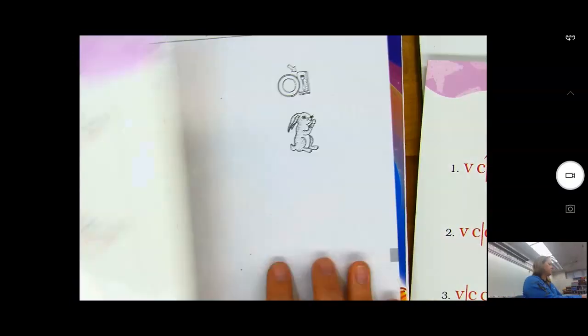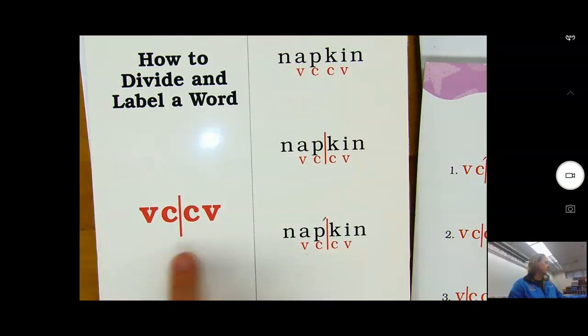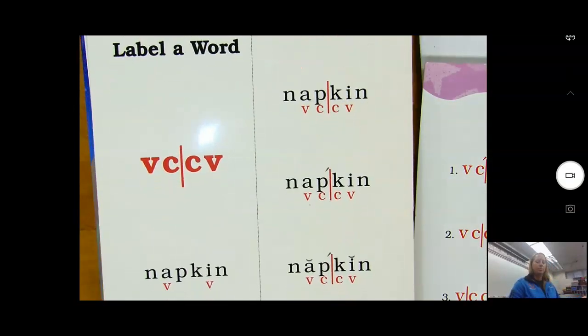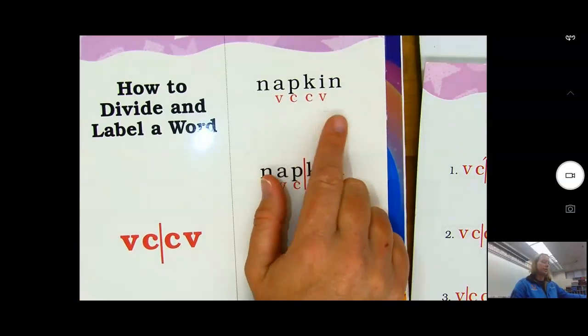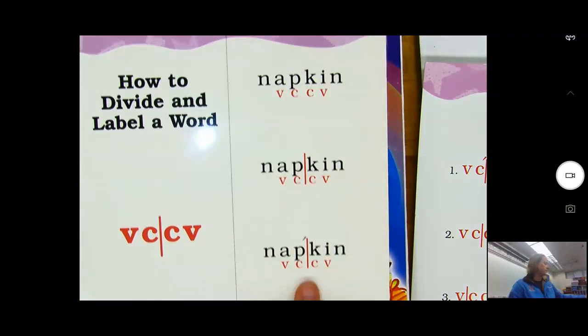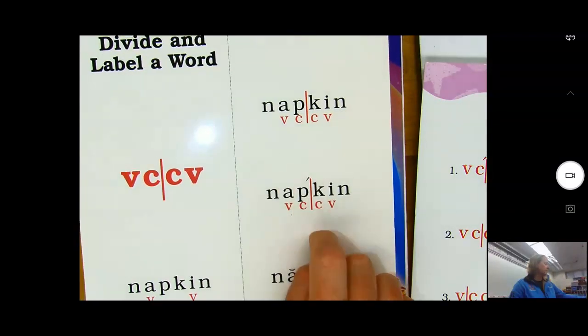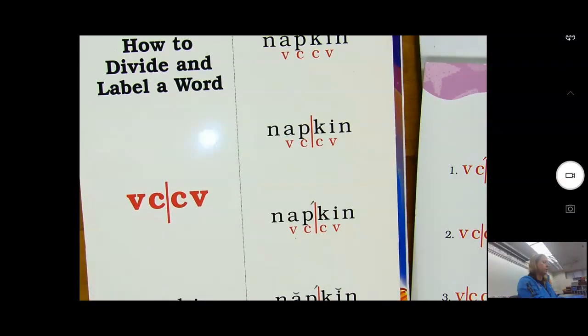And this is how to divide and label a word. You have the VCCV pattern, and it takes you through each step. We have two vowels, then we label the two consonants, then we put the division line, mark the accent, and then code the two vowels depending on if they're going to be a short sound or a long sound. So this is the card on how to use those.